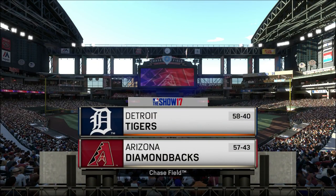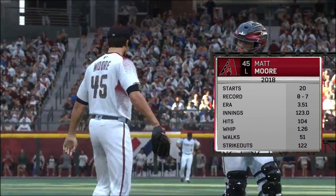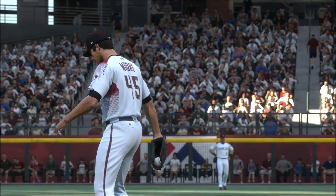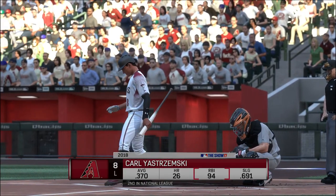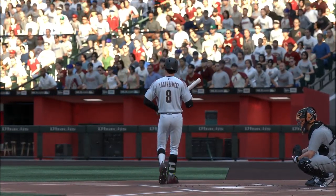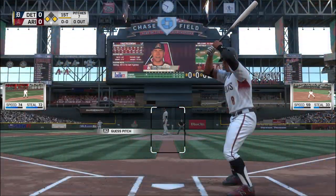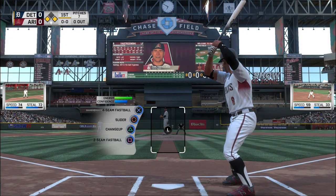Okay, now we're taking on the Detroit Tigers, still in Arizona. Got Matt Moore, 8-7 record, 3.5 ERA. Yeah, leading the league. .370 in average, second in RBIs. I think it's behind Chris Bryant, I believe.